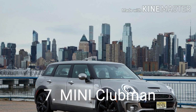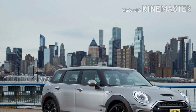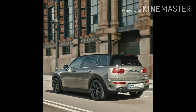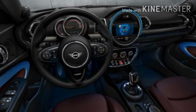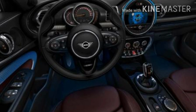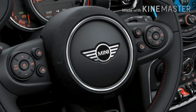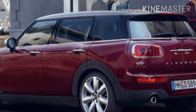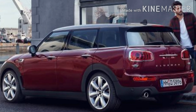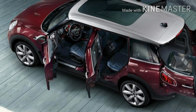7. Mini Clubman. For the most part, Mini models have pretty unique styling, but the Clubman takes it to another level. While the front end resembles other existing Mini models, its wagon body doesn't make the Clubman particularly mini. Last year, a total of 12,204 Clubmans were sold in the US, and through June 2017, the British automaker has sold 3,778 units in the US and 456 in Canada.